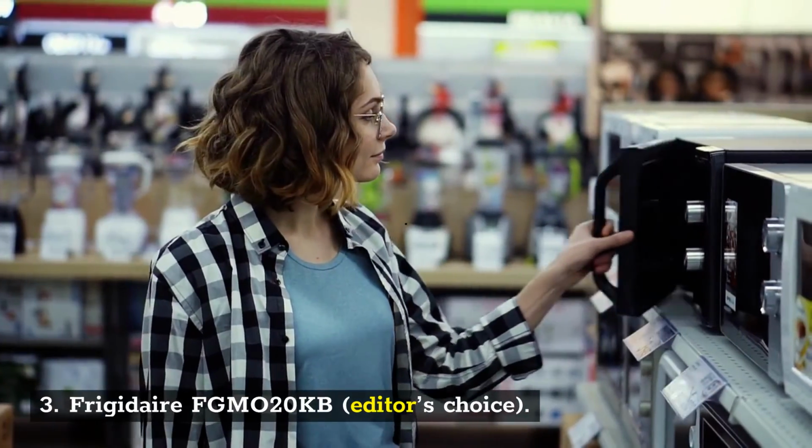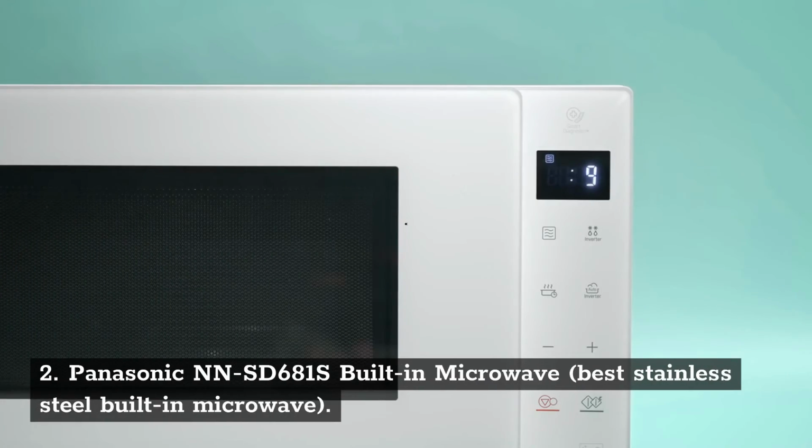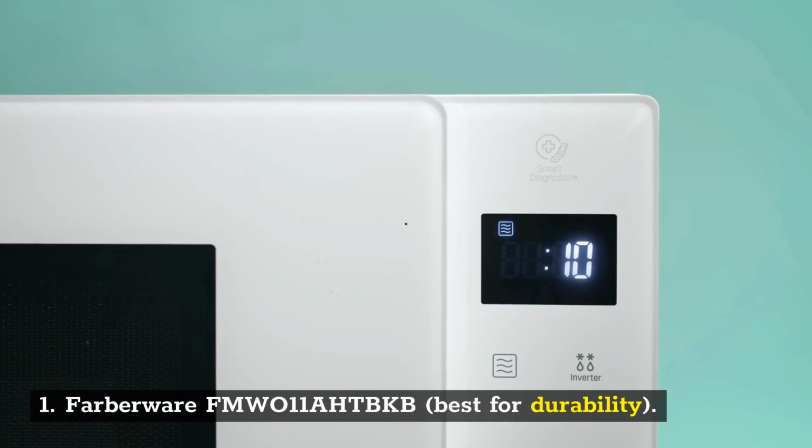3. Frigidaire FGMO20KB, editor's choice. 2. Panasonic NN-SD681S built-in microwave, best stainless steel built-in microwave. 1. Farberware FMW011AHTBKB, best for durability.